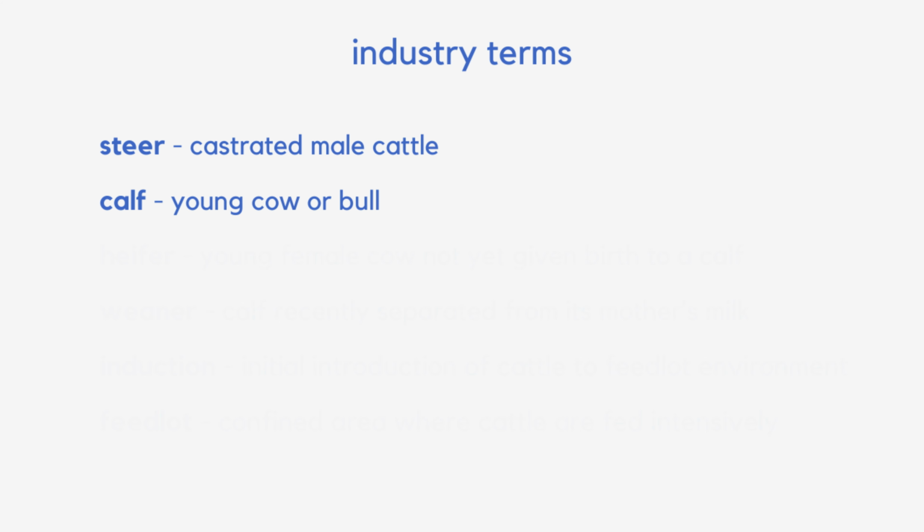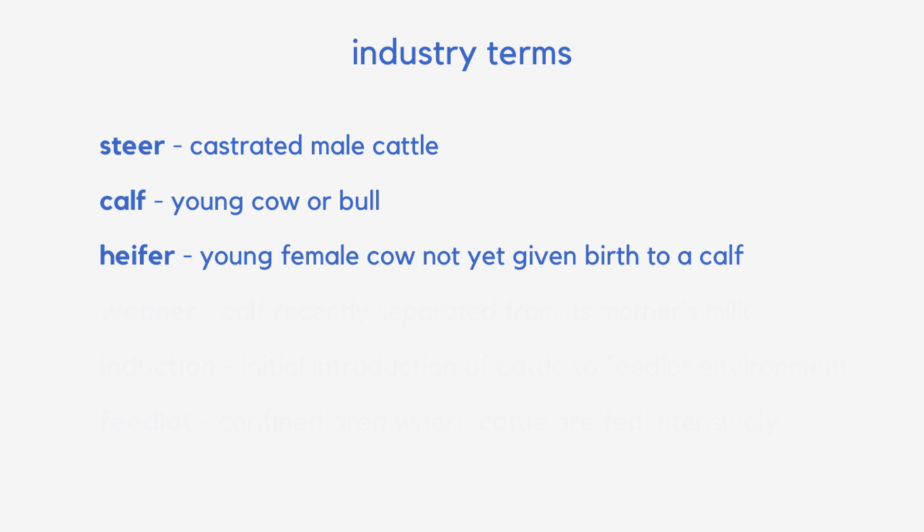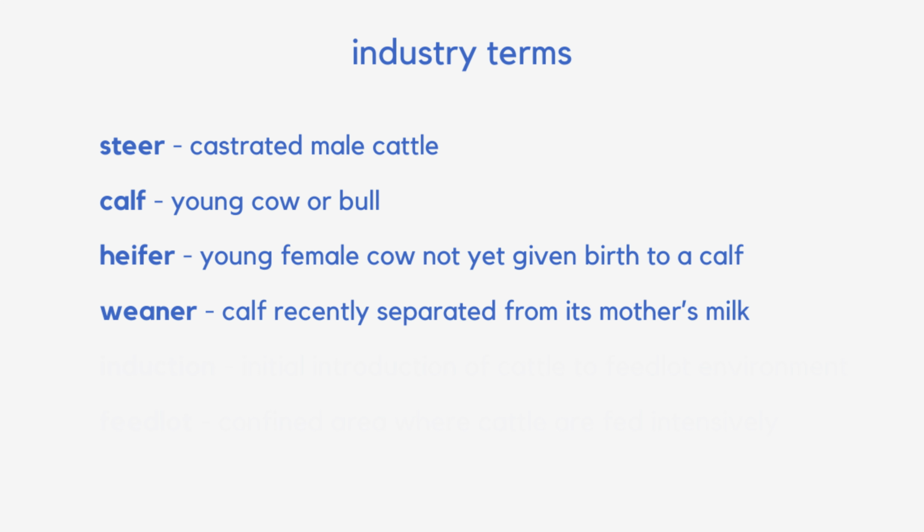So you've got the calf, which is a young cow or bull, which is an offspring. So you've got a heifer, which is a young female cattle that has not yet calved or given birth to a calf. So heifers are often raised for breeding or beef production. So you've got a weaner as well, a young calf that has been recently weaned from its mother.